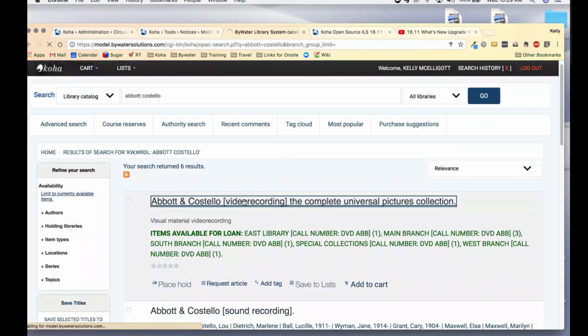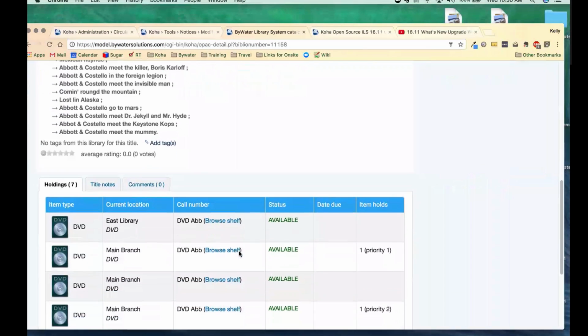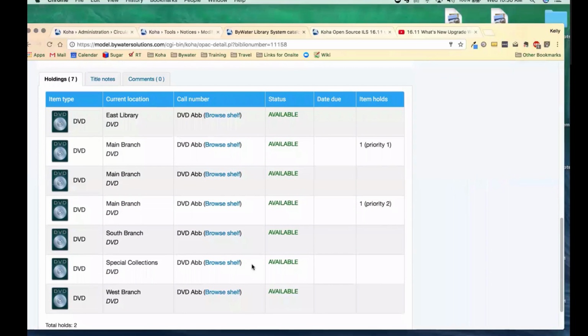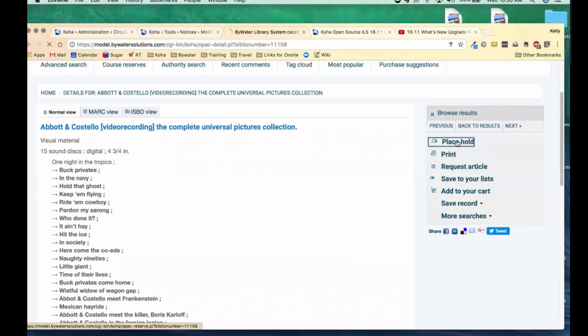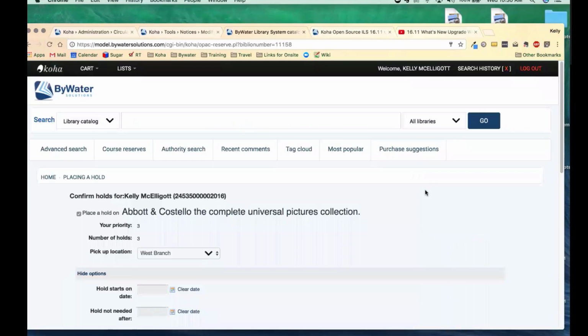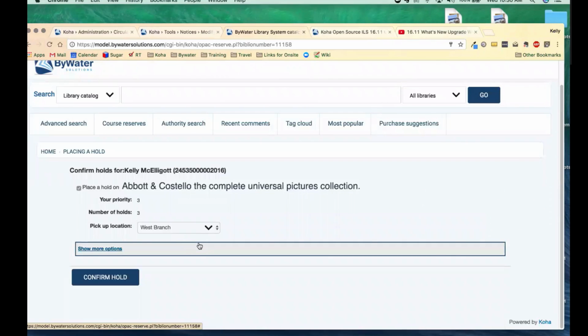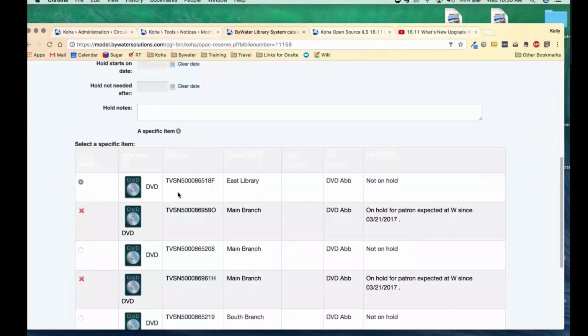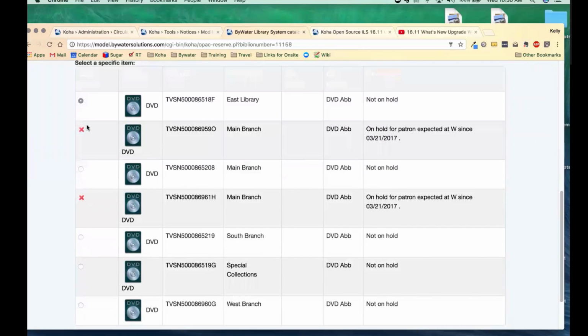Okay, if I click a result that has multiple items, this shows that there are 7 items available. And I can go ahead and place a hold. Okay, I'm going to show you what it looks like first. If your patron goes over here to confirm the hold, under this, it says show more options. And at this point, I can choose one of the item types. These red X's are on hold, but I could pick something else.